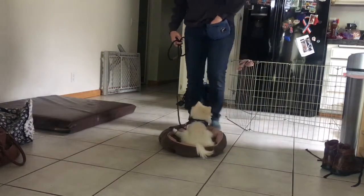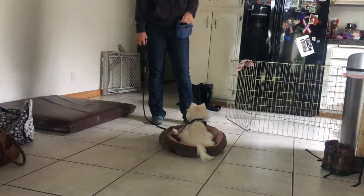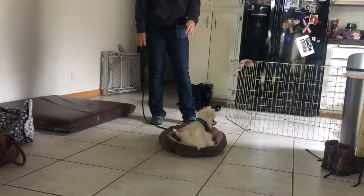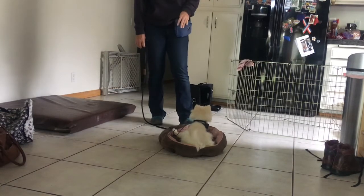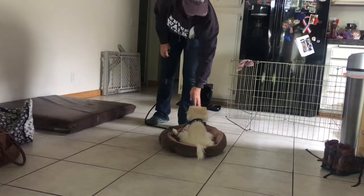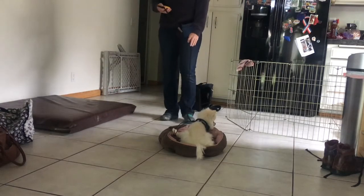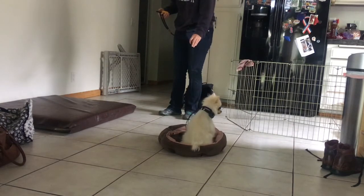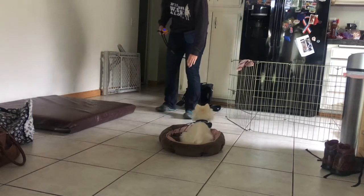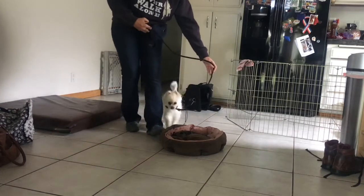Good, very good. You guys see how much better that is? Good. Even though he did good, oh, look at that tail. Even though he did good, I'm just gonna make him wait a second before I give him any food. It doesn't need to be right away, which could kind of leave him amped up. Down. Good boy, good. Bubble, come. Yay, good boy. Good job. Place.